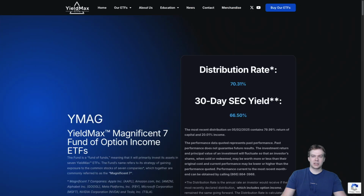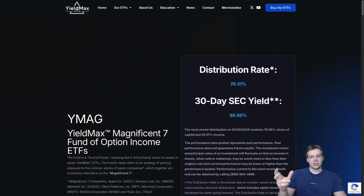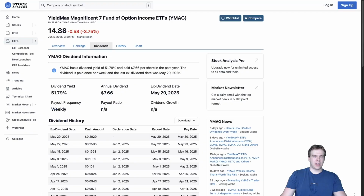So really a big difference from the 70.31 that they're claiming on the website. But of course, like I said, this is skewed depending on the current distribution for the week, which is what the distribution rate is up here. But we can see on average, it's 51.79% as stated by Stock Analysis.